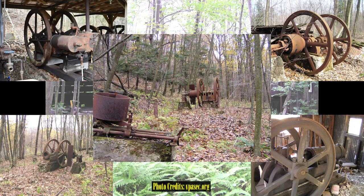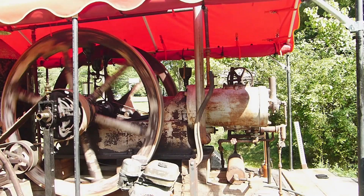However, are you ready to see one in person? Or better yet, see one actually operating in person? Yes? Then you've come to the right place, as we have one of the most popular and most produced Reid engines in our sights today, a Reid Type A.